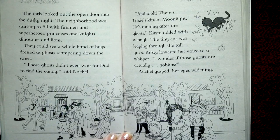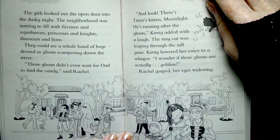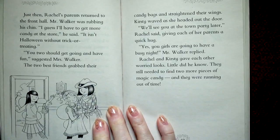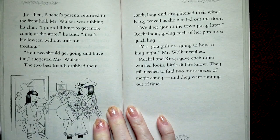Kirsty lowered her voice to a whisper. "I wonder if those ghosts are actually goblins." Rachel gasped. Her eyes widened. Just then, Rachel's parents returned to the front hall. Mr. Walker was rubbing his chin. "I guess I'll have to get more candy at the store," he said. "It isn't Halloween without trick-or-treating."